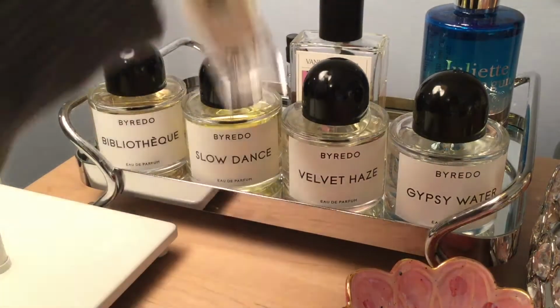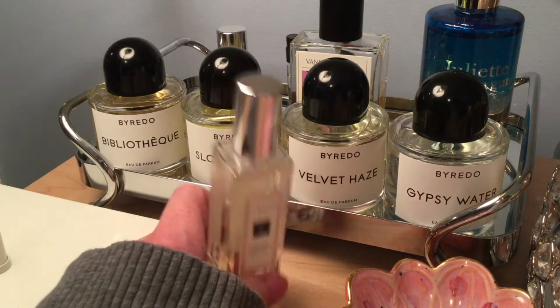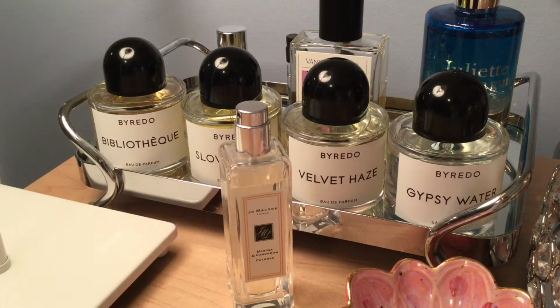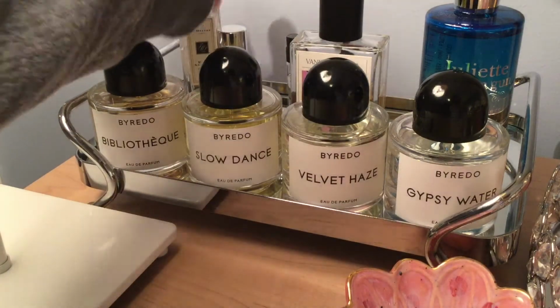Okay, then we have my one and only full size Jo Malone Mimosa and Cardamom, and I love this. It was a blind buy. It was like my third fragrance in 2020 when my obsession first began, and it's beautiful. It's like a mimosa cardamom, and it's nice in the springtime. I think I'm going to wear it for my vacation in May.